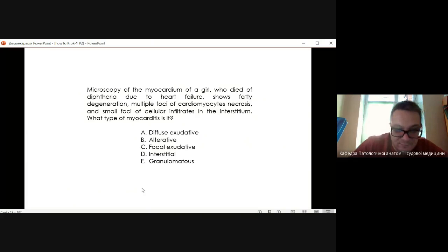What I should say here, this is exactly the case when you just have to memorize this terminology, because there is a problem with terminology over here. You should understand that.